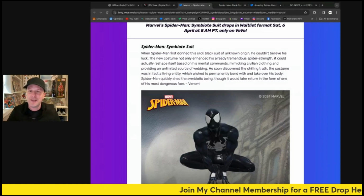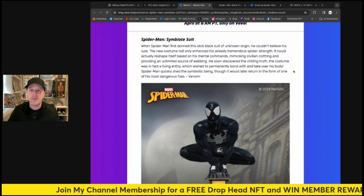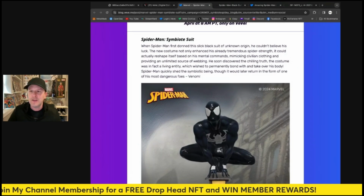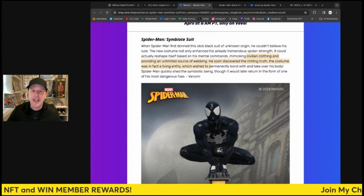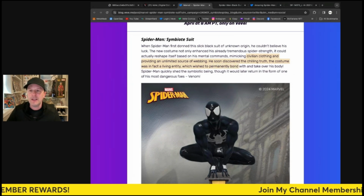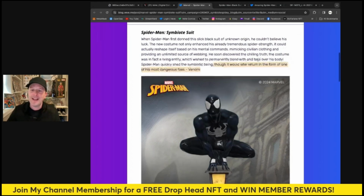The new costume not only enhances already tremendous spider strength, it could actually reshape itself based upon mental commands, mimicking the civilian clothing and providing an unlimited source of webbing. He also soon discovered the chilling truth. The costume was in fact a living entity which wished permanently to bond and take over his body. He quickly shed it, and though it returned later in the form of one of his most dangerous foes, Venom, right? So this is him here.